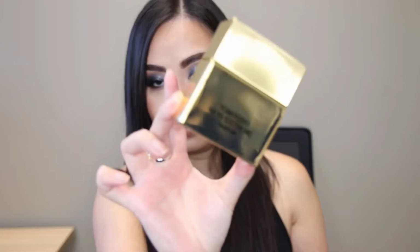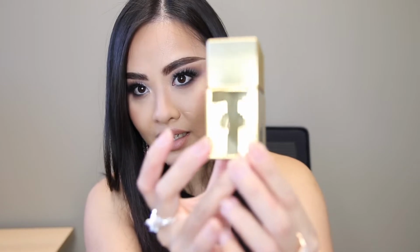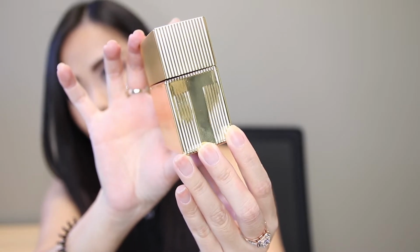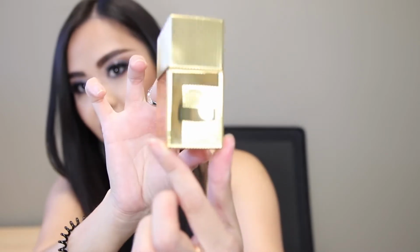But this is the bottle. Just have a T right here. I hope that I don't blind you guys. It has a T on one side and then an F on the other side, and also the initials on the cap. It's a very beautiful gold bottle. I wish this cap was more heavy. This is just a plastic cap, so it's very light, so it kind of looks cheap, you know what I mean? I wish it was more heavy so that it looks better with this beautiful gold bottle.